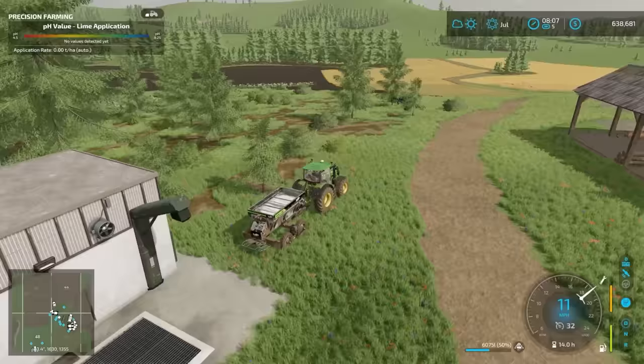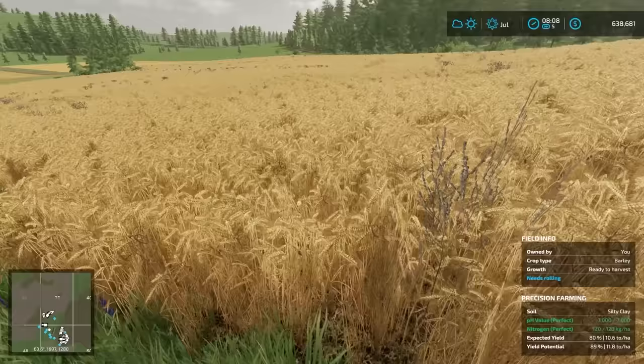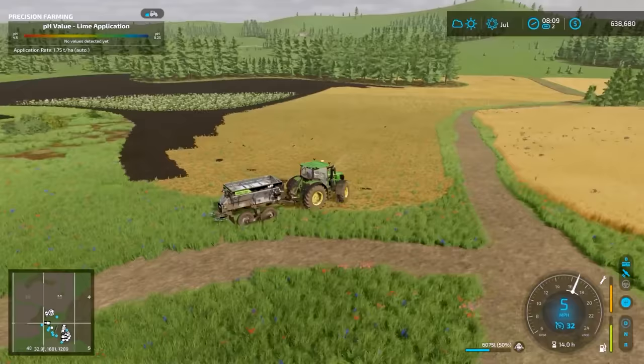Let's head on over here. Is the wheat ready to harvest too? Oh my, I did not realize that. All right, we're going to get this one going and we'll have to check in on it in a little bit, but we got some chores to take care of. So I'm going to do a little course here and it's definitely going to need a lot of lime to finish this off. So we'll get them going. And we'll be planting this later today. It's going to be a busy one.